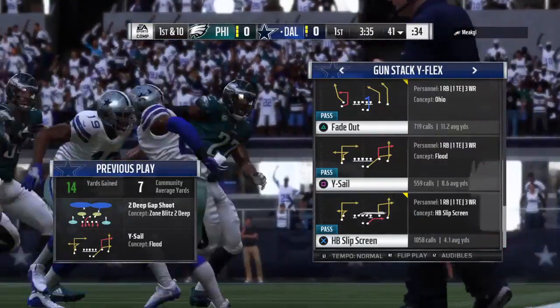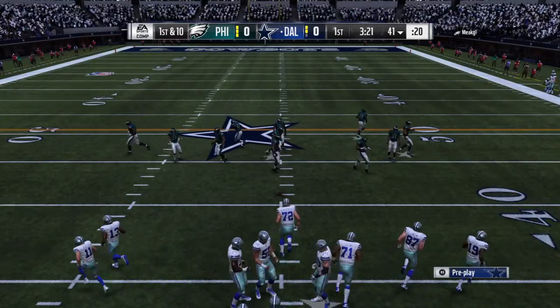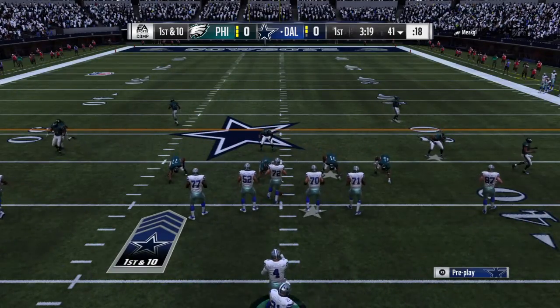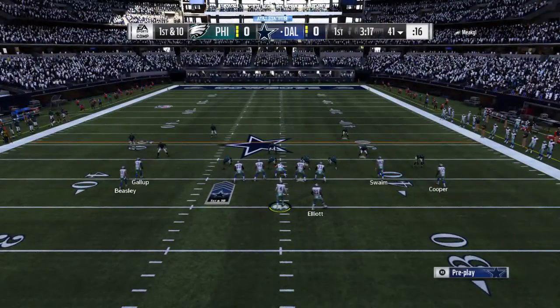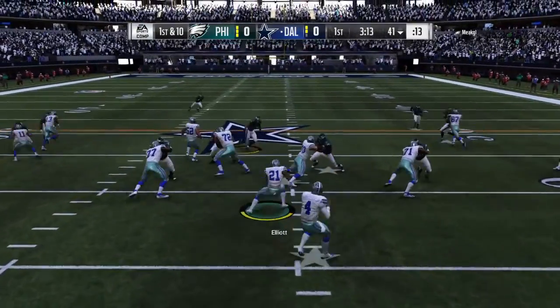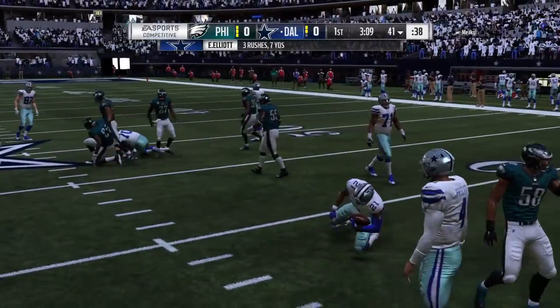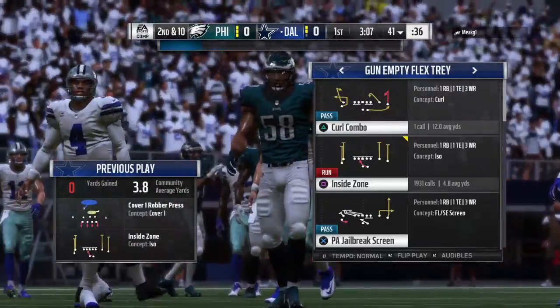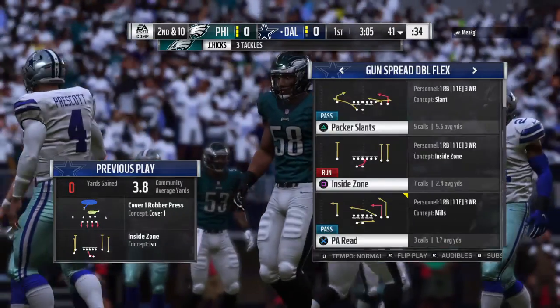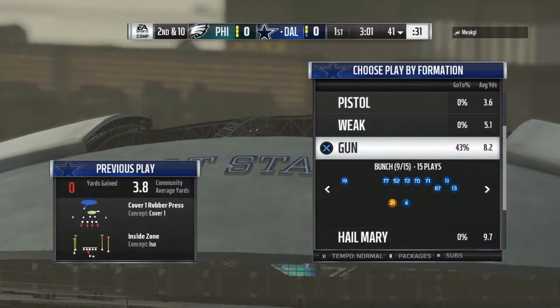A good gain of 14 there, and it moves the chains. They'll run it now out of the gun. And he is met at the line of scrimmage, and he goes down right there. No gain on the play. It'll be second down. They were in the 4-3. Mike linebacker made a great tackle.